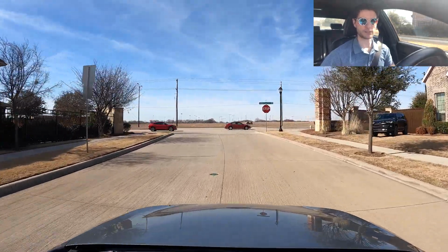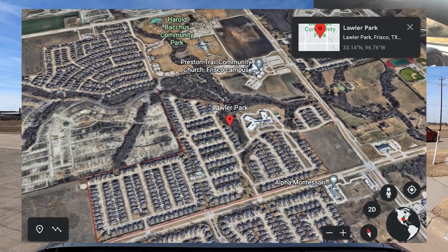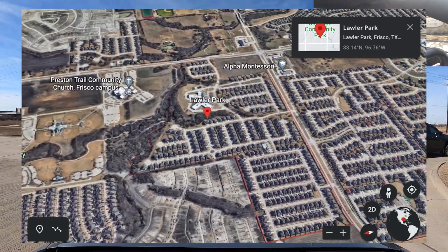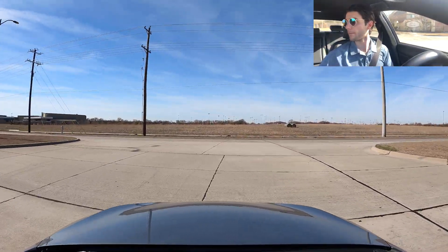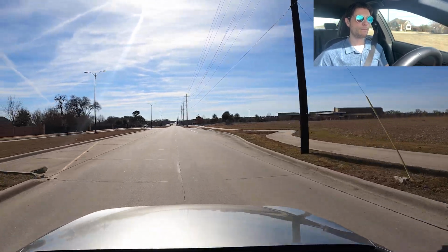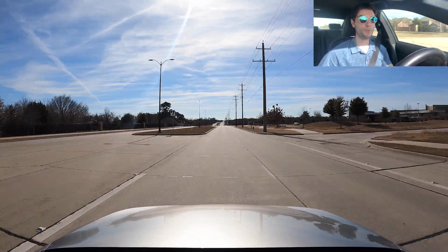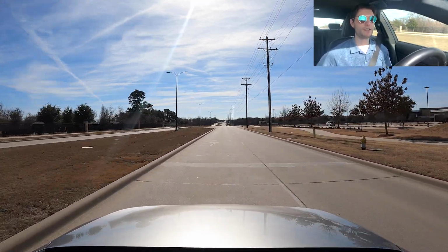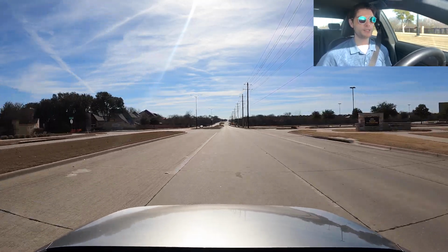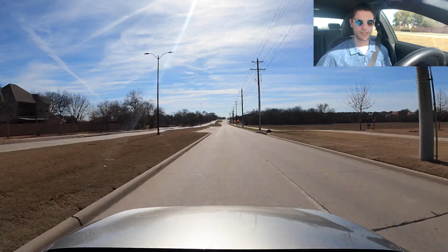I'm getting into my next neighborhood, which is going to be Crossing at Lawler Park. One police, 2 police. I'm surrounded. All right, Crossing at Lawler Park is the next one we're gonna go into. That one's gonna have an HOA of $900 annually.